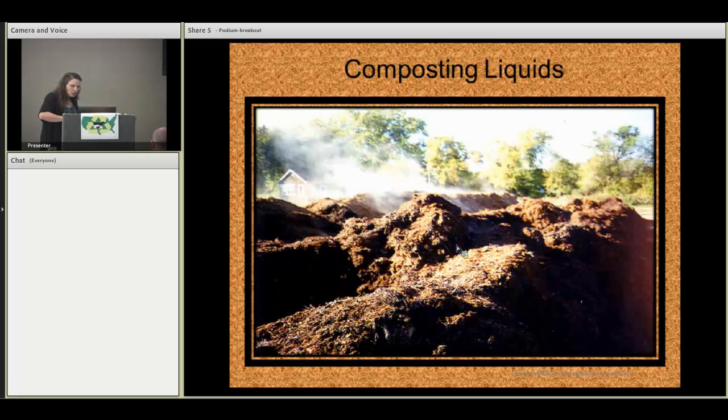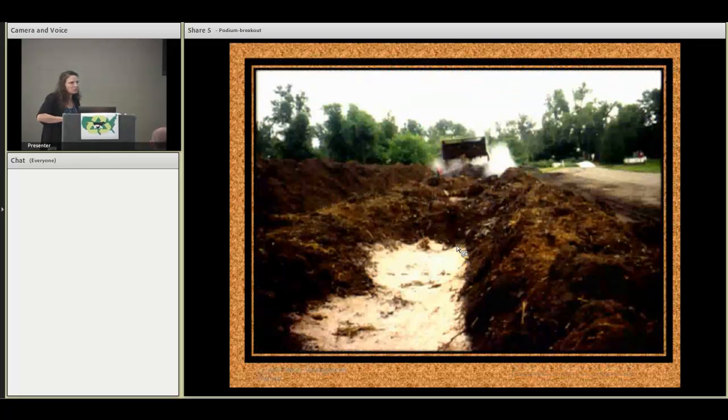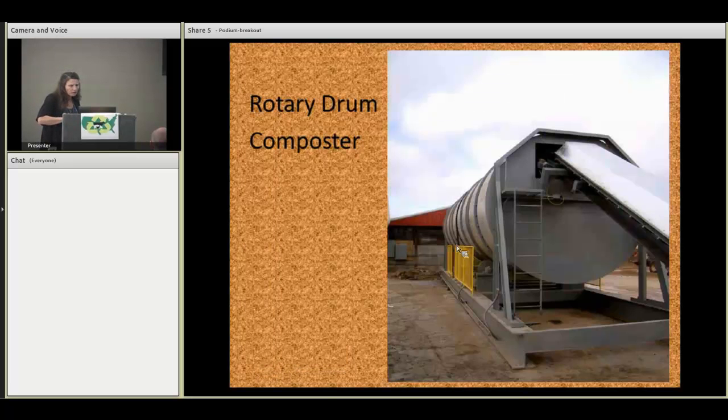So this is a compost operation in Vermont where they compost 15,000 gallons of Ben & Jerry's waste each week. And they can put that in each pile each week. So we have to think harder about some of those liquids that we wouldn't have thought about using. It's not something that's easy to put into a digester. This probably could go into a digester, but some of them can't go into digesters. So we're looking at that kind of thing.